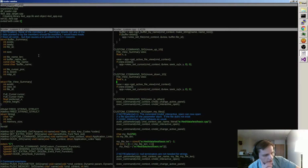Nope, 4coder does not hotload DLLs yet. That's on the long to-do list, not the short one, in case I didn't say before.